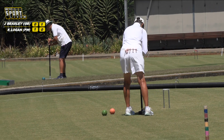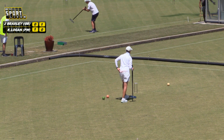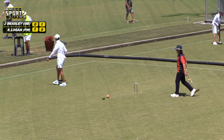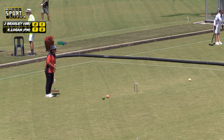So white decides it's time to run the hoop. And successfully does. Very good. Yeah, we're certainly seeing battles for these hoops.